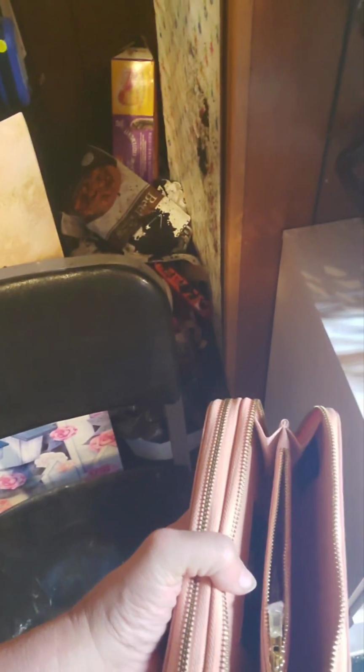I got this wallet, which I love because this side I put my phone and charger and stuff in. And that side's got my cards in it. Win-win. That was another donation only thing.